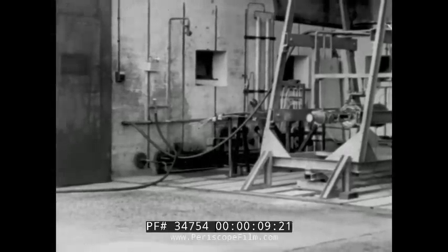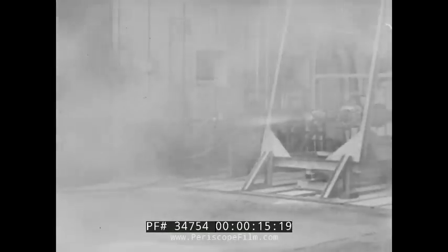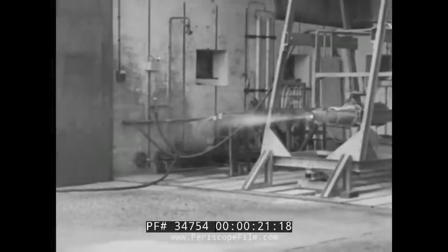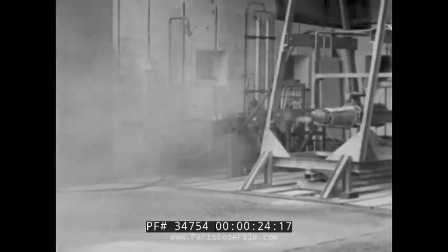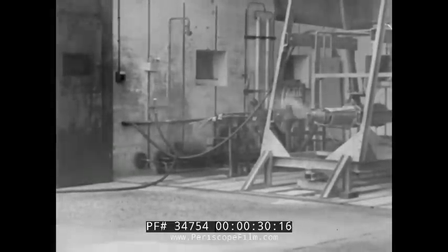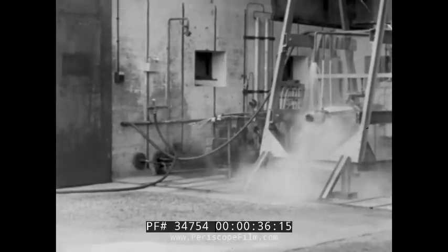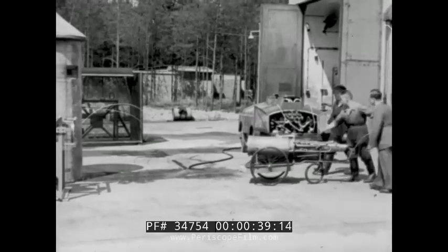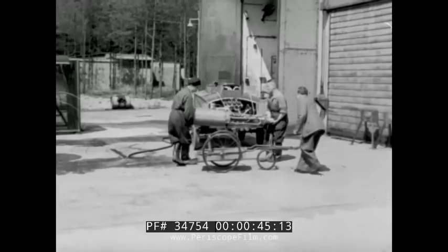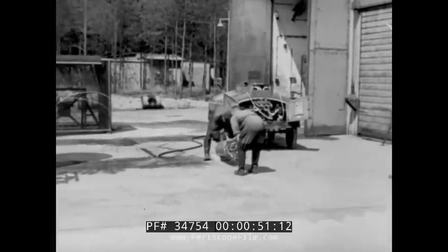A static test of the HS117 nitric acid motor. Fueling the nitric acid motor was a relatively simple task, the fuel being brought to the fueling point in this tank wagon and the fuel being passed into the motor through appropriate fueling points.